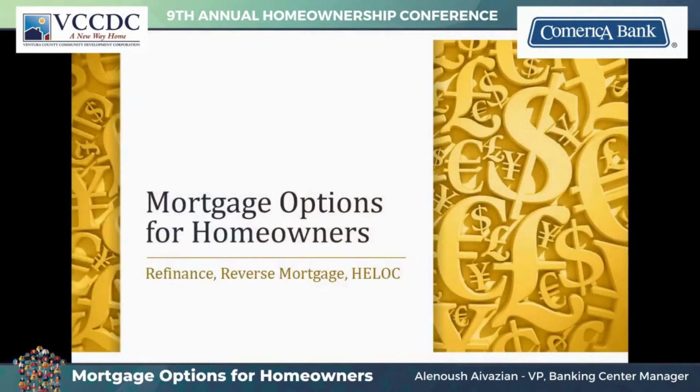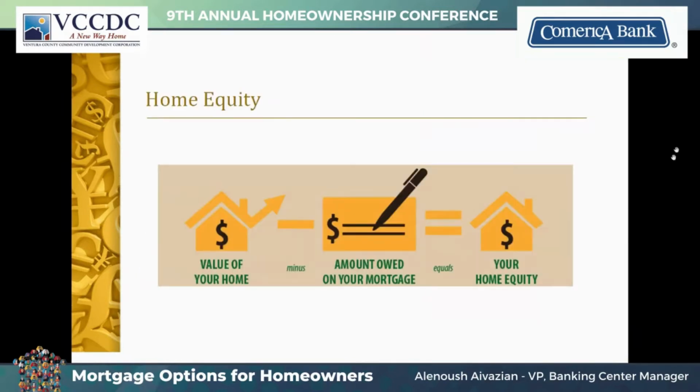There are different ways to tap into home equity and/or make changes to the existing loan on your home. The smartest way to determine which avenue to take depends mostly on what you want to do with the money and for how long. Today, we'll review three options: refinance, reverse mortgage, and home equity line of credit, known as HELOC. But before we dive into these three topics, let's first review what home equity is.